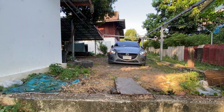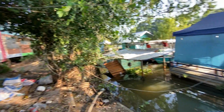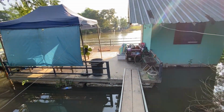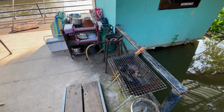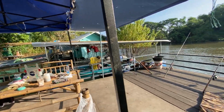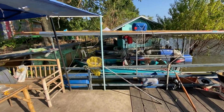When you're coming off the road, you've got a little car park, and it's not far for you to take your gear down to the raft. This raft is well used in comparison to some of the ones I've been to. I do really want to get back to that raft on the Chao Phraya, but with the conditions the way they are, I thought I'd give this one a go. Little barbecue, gas stove, a few pots and pans, little tent set up, and a place for you to chill out and sit down. There's actually two rafts here. There's one just down there. You can see how flooded this river is.